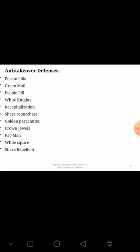Let's look at here. To name a few, the anti-takeover strategies are poison pill, Greenmail, people pill, white knight, recapitalization, share repurchase, golden parachute, crown jewel, Pac-Man, white squire and shark repellent. Let's look in detail at each of these and try to understand in what different contexts the target company will use these anti-takeover defense strategies.